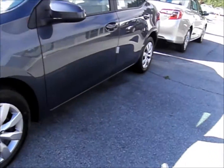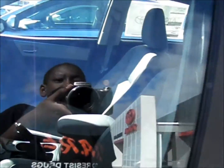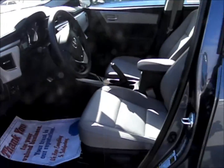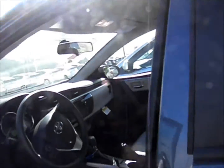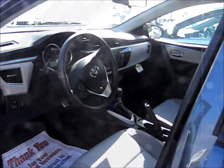and 1 long beep indicates the trunk. The exterior color is known as slate metallic, and it has a beige cloth interior. Soft-Tex simulated leather is definitely available on other trim levels.